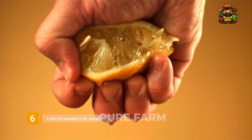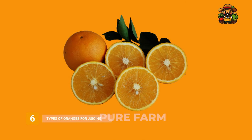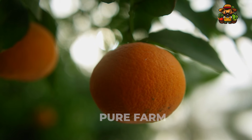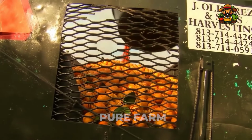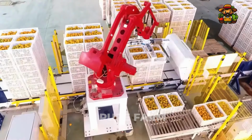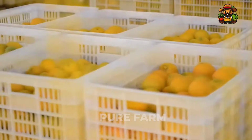Not all oranges are ideal for juicing. For mass production, varieties like the Hamlin orange are favored. These small but mighty fruits pack a high juice content, making them perfect for large-scale production. Interestingly, these oranges are often picked while their skins are still green. A green exterior doesn't mean the fruit isn't ripe. It's just a sign of the unique sugars locked within, which give the juice a sweeter taste.